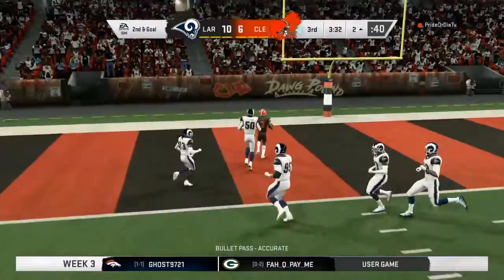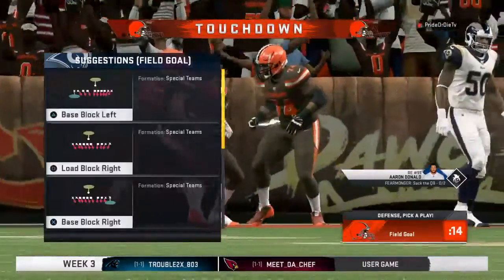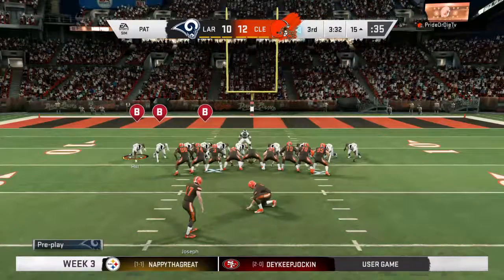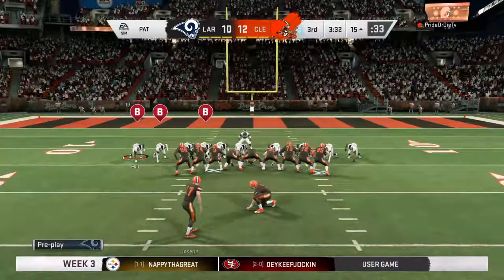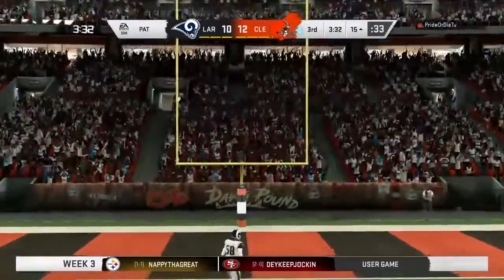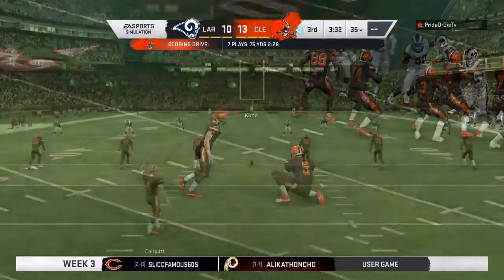The quick slant caught. And he is into the end zone. Touchdown, Cleveland. Odell Beckham, his 4th touchdown on the year. And the Browns have taken the lead. Extra point splits the uprights, and that gives them a 3-point lead.